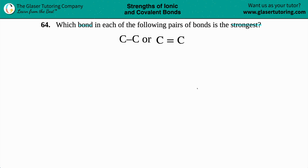Well, the first thing we should just identify is what is the difference between these two pairs of bonds? They're both bound between carbon and carbon, so that's not the difference. The only difference that I see is that one is a single bond and the other one is a double bond. So that's going to be the factor between which one of those bonds is the strongest one. Well, we just need to know that basically the idea here is that if you want to find out the strongest bond, the number of bonds that you have, as you add them, you get stronger.